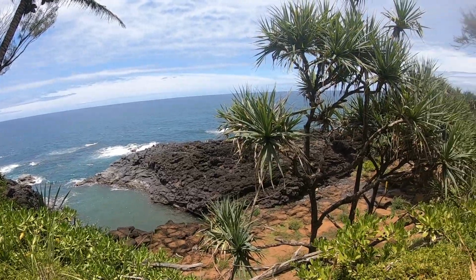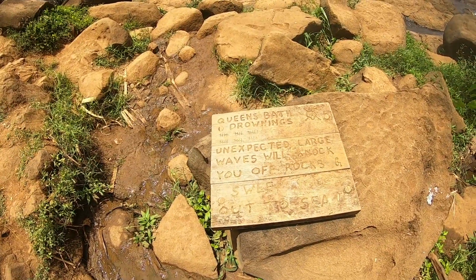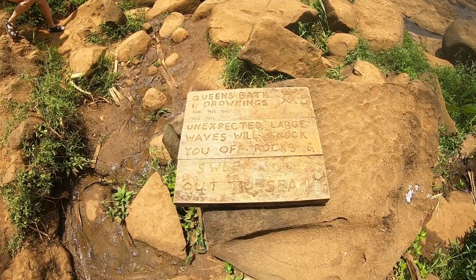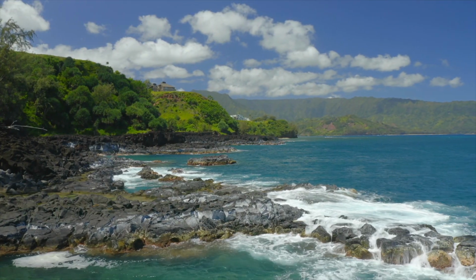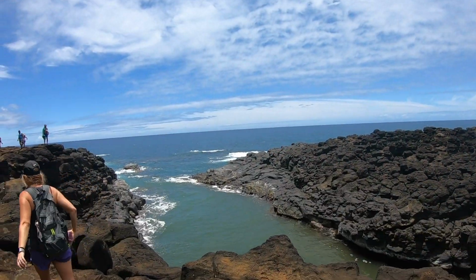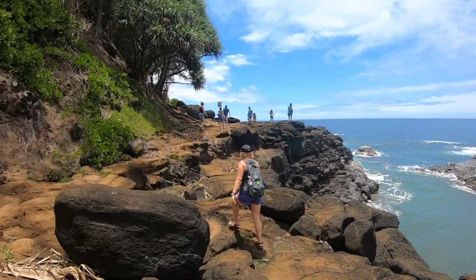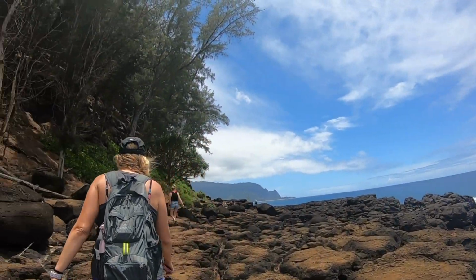Next up, we moved a little more north and hit up the famous Queen's Bath. Queen's Bath is in the town of Princeville, and it's a pool made from a sinkhole, and it's surrounded by rock. You can get there via a short trail that's about a half a mile. Parts of the trail are steep and slick with mud.